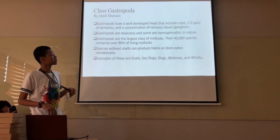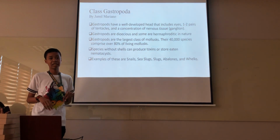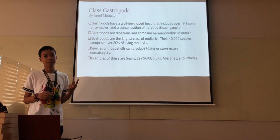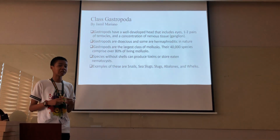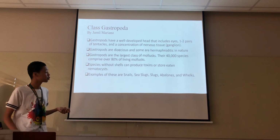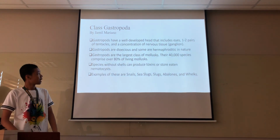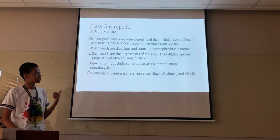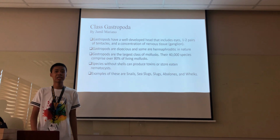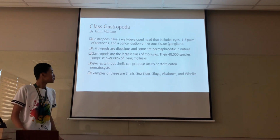Gastropods are dioecious and some are hermaphroditic in nature. So, gastropods can have 2 sexes at the same time. So, pwede nila i-fertilize yung sarili nila if there is an instance na wala silang mahanap na mate. So, they can reproduce by themselves. Gastropods are the largest class of mollusks. 40,000 species and 80% ang kinocover nila sa Phylum Mollusca.